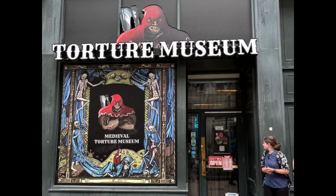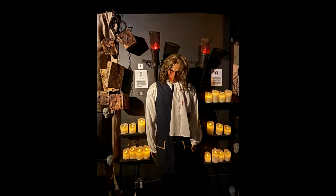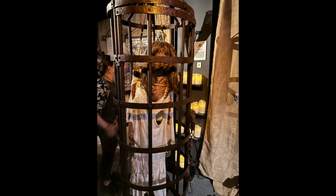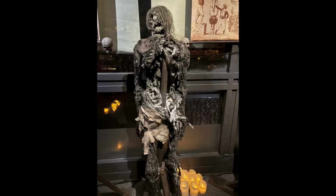And our final stop of the night was the Torture Museum. I'm right at home in this place. Look at me. I loved the creepy atmosphere and the lit candles throughout the display. There were implements of torture featured throughout, and wax dummies representing how those implements of torture would actually work on you. Some of the displays were quite graphic.